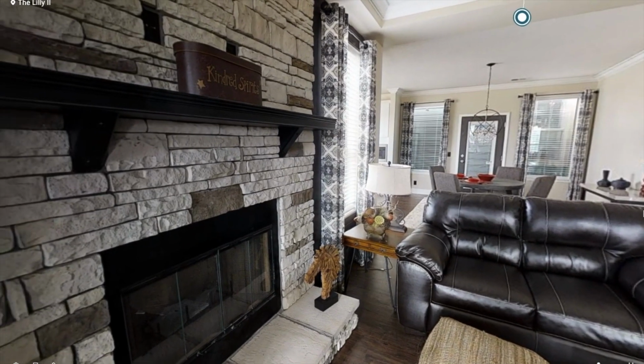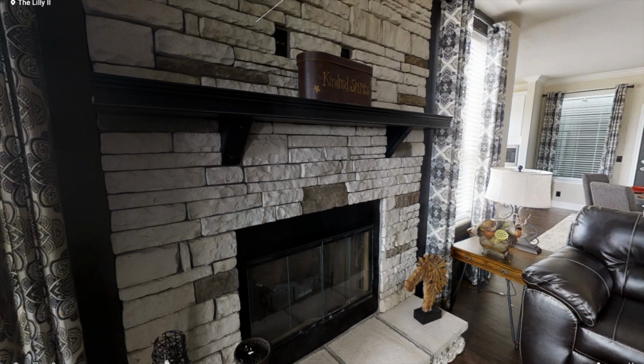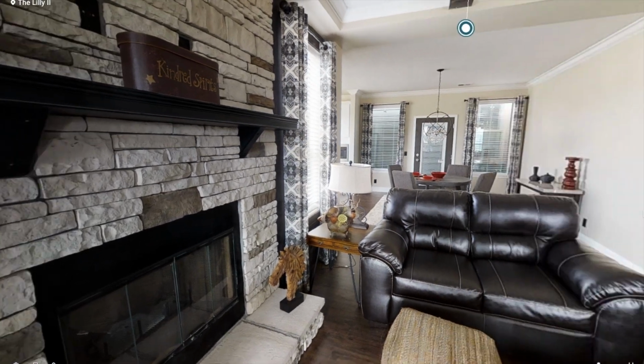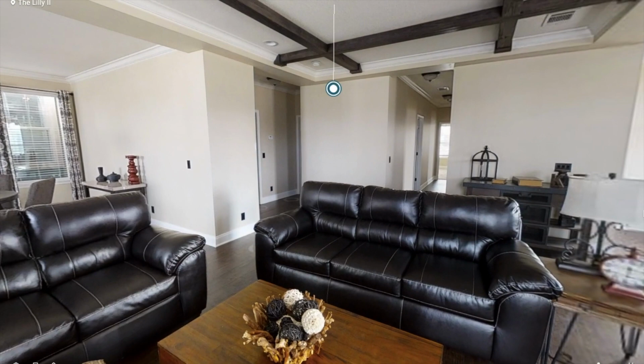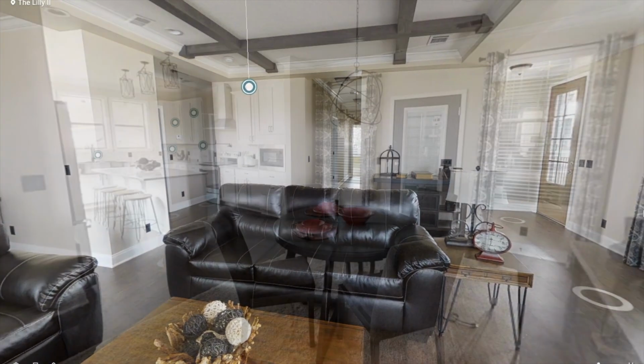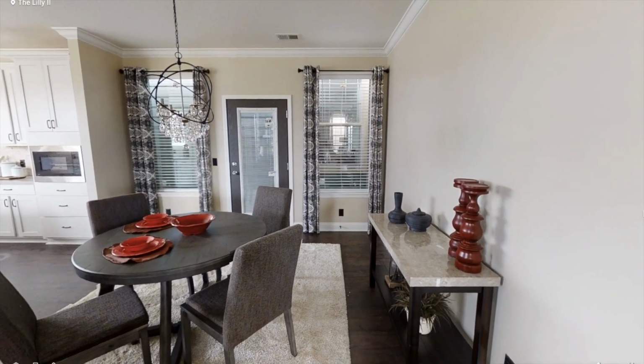So here's just a close-up of this fireplace, and it looks like they have 2 outlets right above the mantle. So if you want to place a large TV there, you can do that. Just off the living room, we have a nice sized dining room and also another entrance to the home.